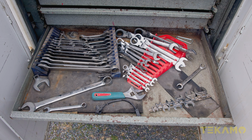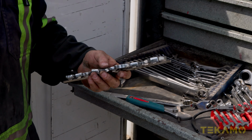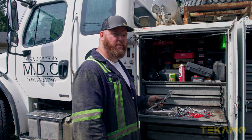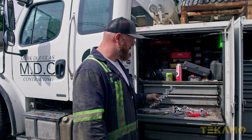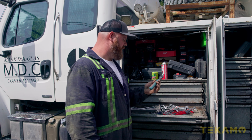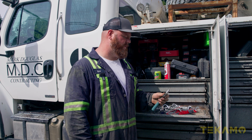This is my wrench drawer. I keep it separate for standard and metric. I feel like you need crow's foot sockets, but you don't at the same time. They come in handy once every 6 months or once every year, so I don't want to spend a huge amount of money on them. But these have worked fine. They haven't spread or nothing. These, everyone should have. You need a few of these.